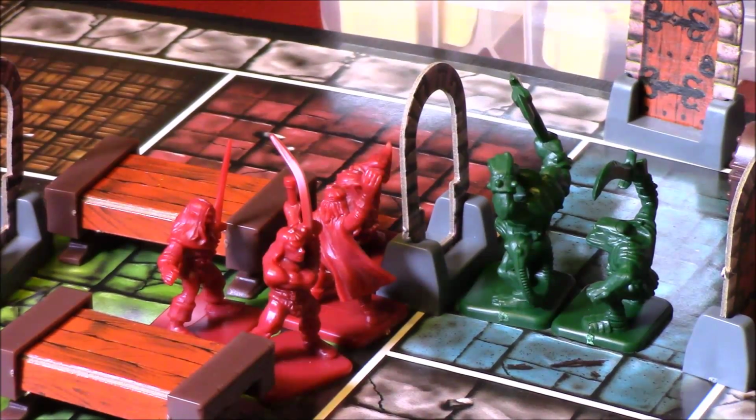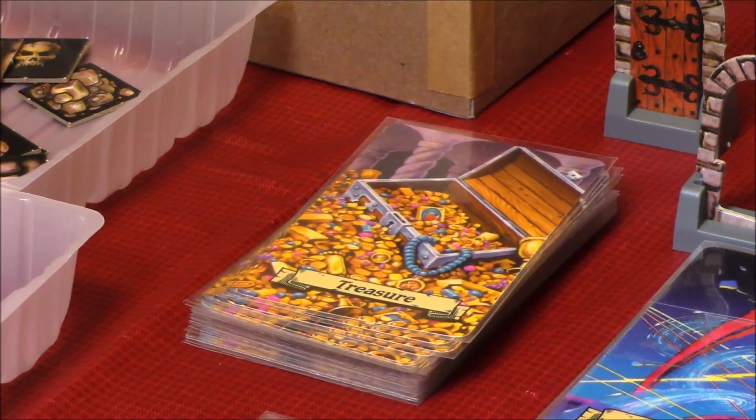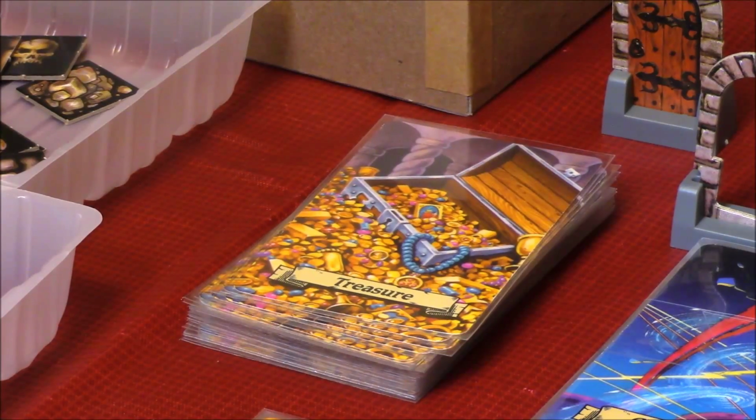And, let's see, we could search for treasures. We search for traps, potentially. I don't think there are any. Let's just search for treasure. Now, half of the treasure deck is bad stuff. That's why I haven't been too keen on searching, but let's see what happens.